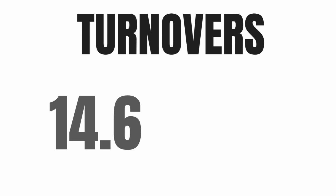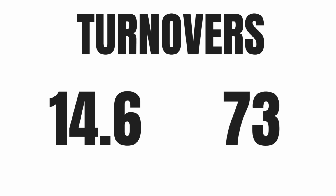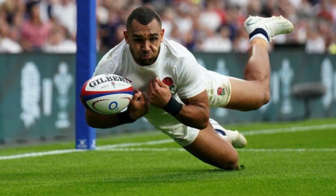The first area that I want to look at is the fact that England turn over the ball quite a bit. In the Six Nations, they turned the ball over an average of 14.6 times per game with a total of 73 turnovers. That is quite a bit higher than average, and against a team like New Zealand who are really known for having strong counterattacks, this could be a big problem for England.